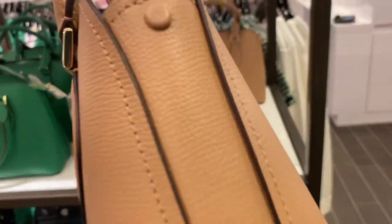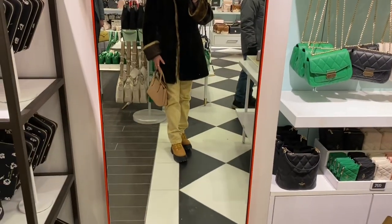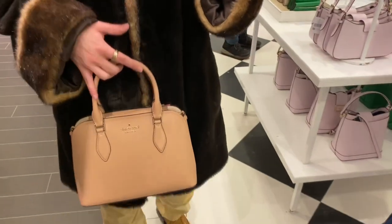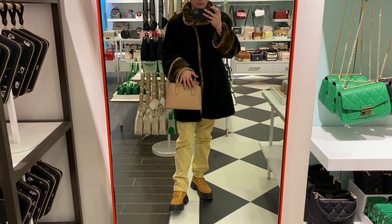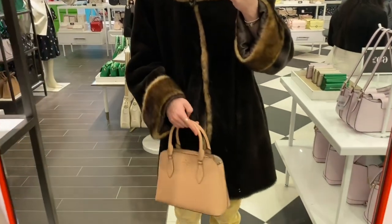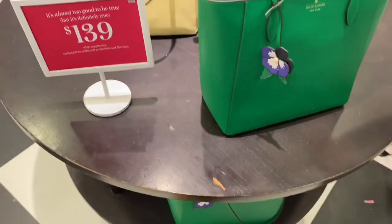Nice, easy carry-all for everyday use. Looks really cute with my outfit, too. Matches all the browns and the tans in my perfectly curated outfit. Bam. Looking fierce. Would I buy this bag for myself? No. But it is cute.